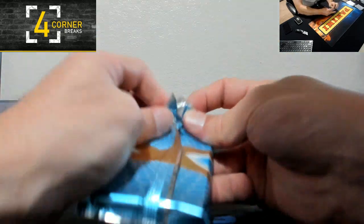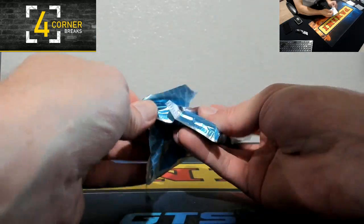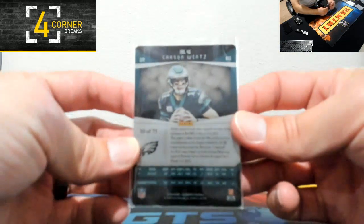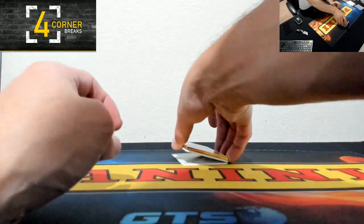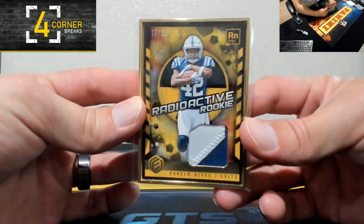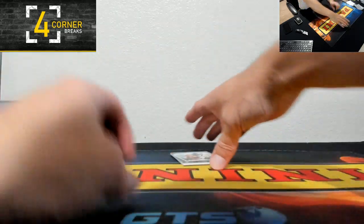He's still damn good. Last pack, guys. Last pack. Carson Wentz /75. Radioactive. Holy crap, it's a two-color patch. It's amazing. It's absolutely amazing. /99 for the Colts, Naeem Hines.